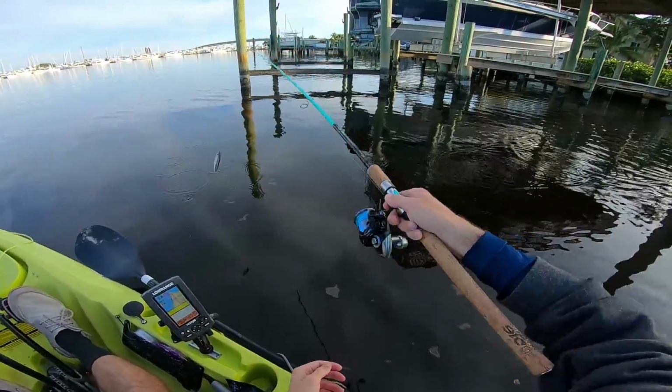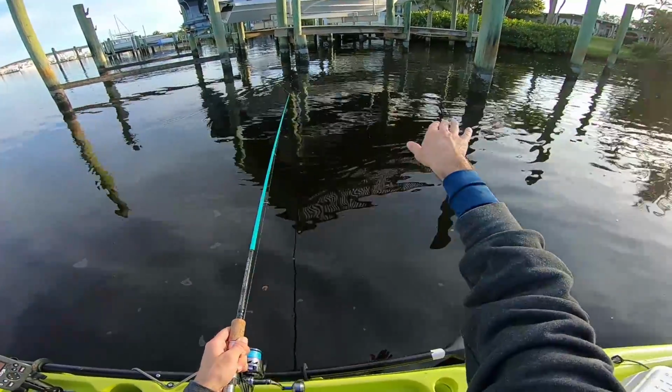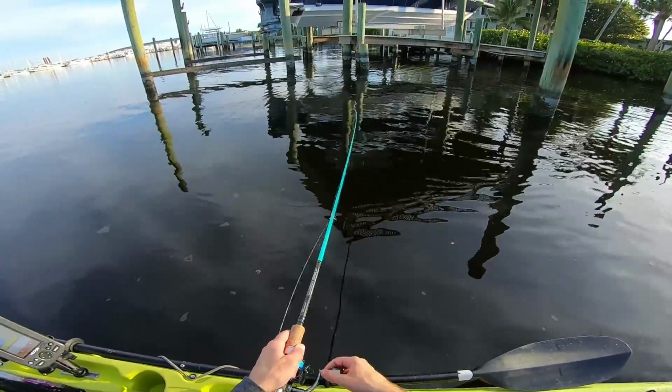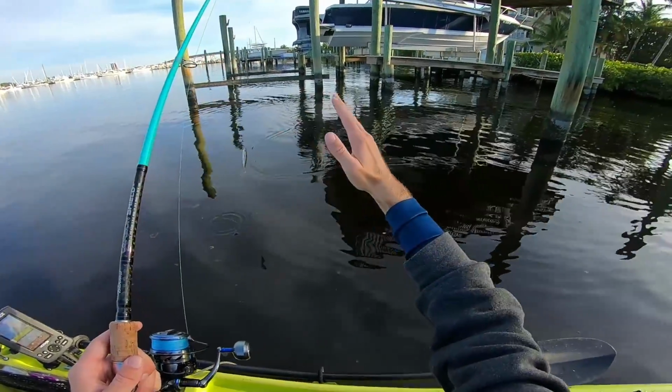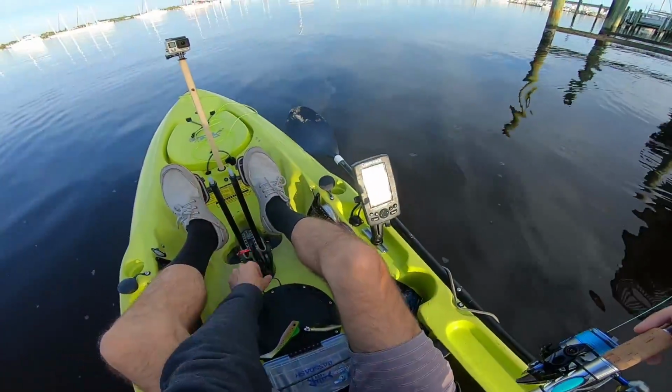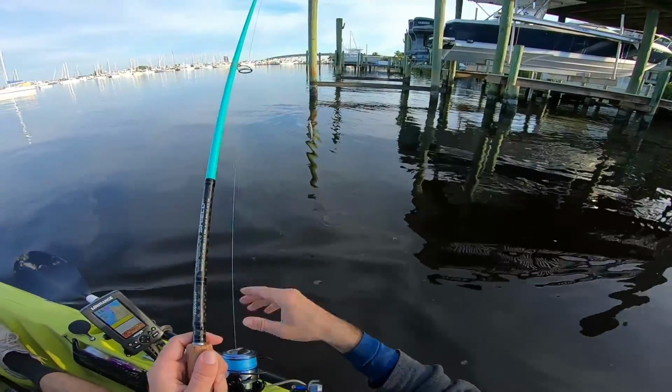So I'm not even really sure what the tide is doing right now. It looks at a somewhat higher level because I can see the waterline marks on some of the pilings. But we're just gonna fish some of these docks and pilings along this area, which is being shaded by the sun right now because the sun is coming up in the east, and we're on the east side of the river.